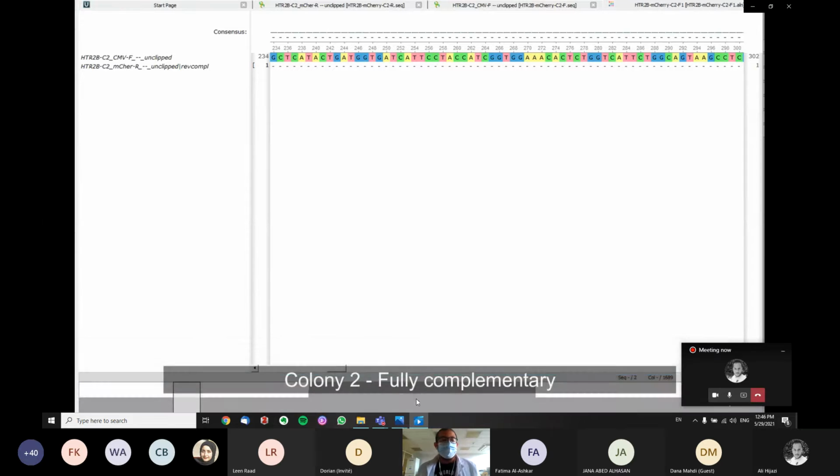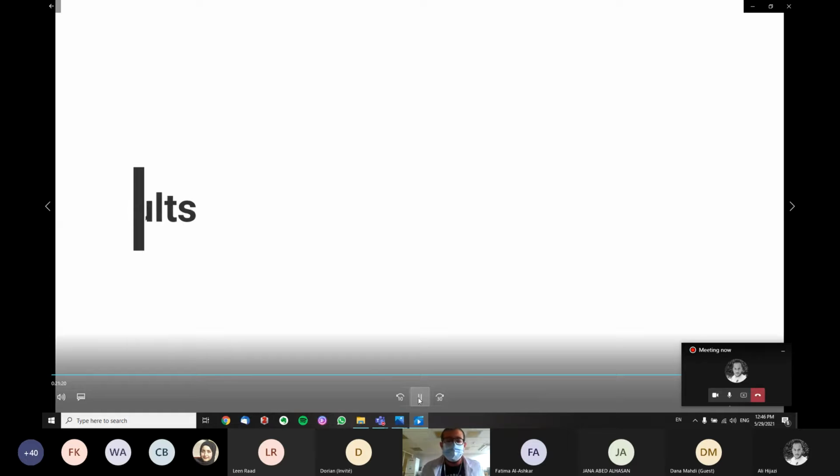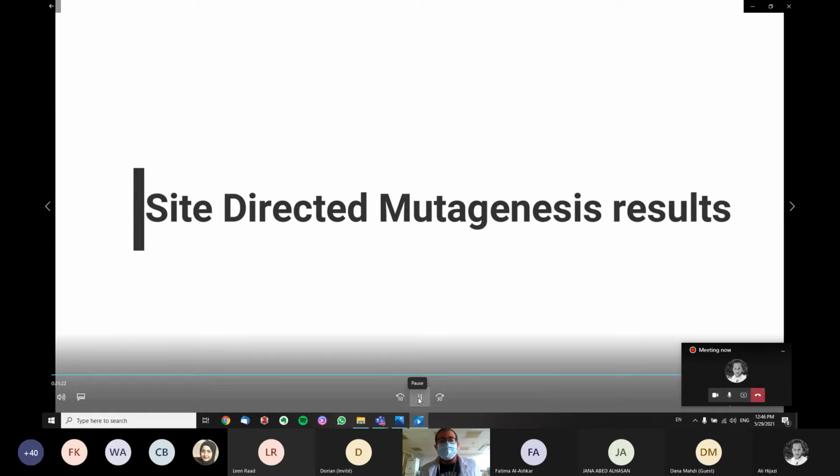done. So basically for colony 2 I had complete complementarity, no unnecessary spontaneous mutations. Then we performed site directed mutagenesis to see the results.